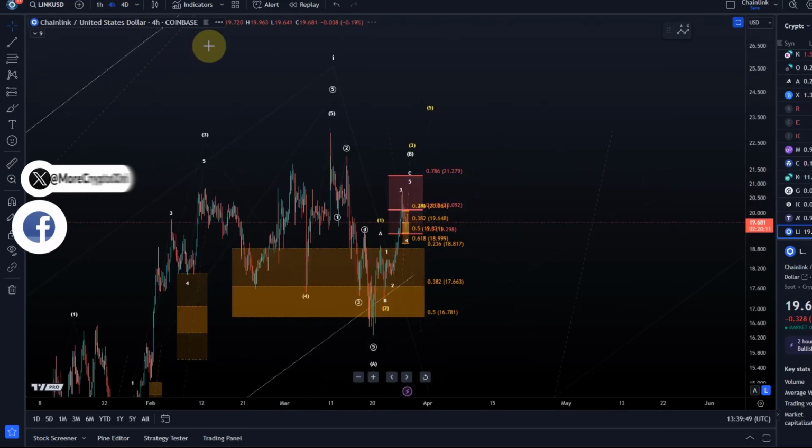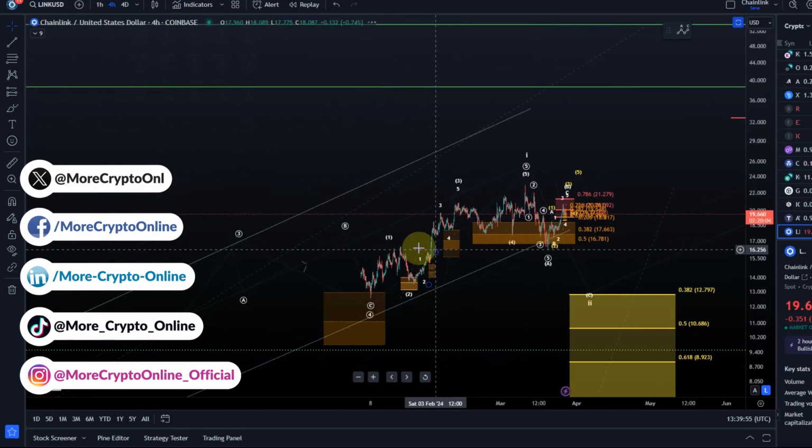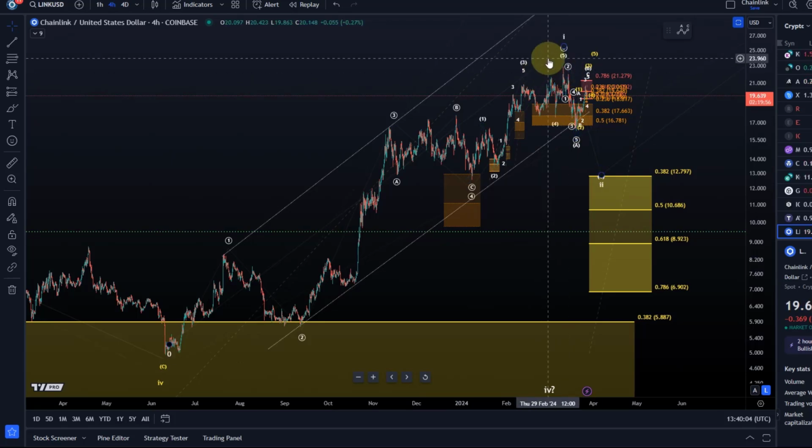On the Link chart, we are still holding the micro support area that I communicated yesterday. The idea is still that this 5-wave pattern to the upside is basically coming close to an end, or my preferred scenario is that the 5-wave move that started in June is already completed, but I cannot rule out another extension. We have an alternative directly bullish scenario on the chart. We talk about the relevant conditions for each scenario, the relevant support and resistance levels.